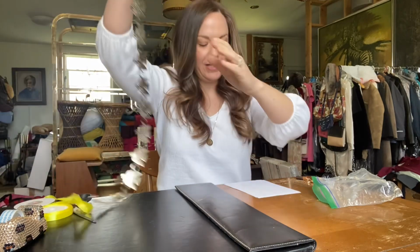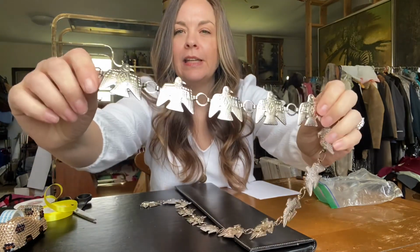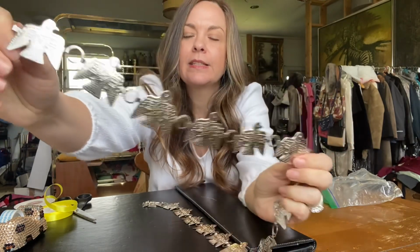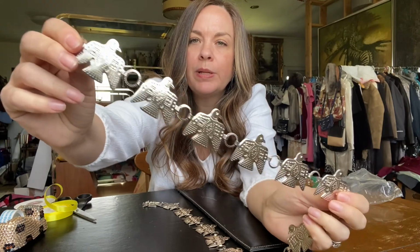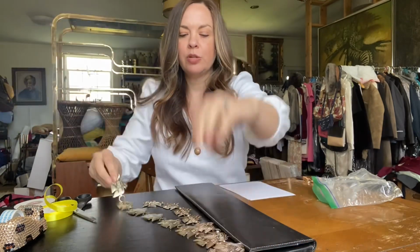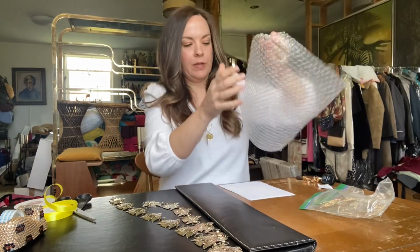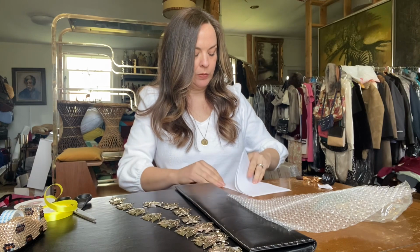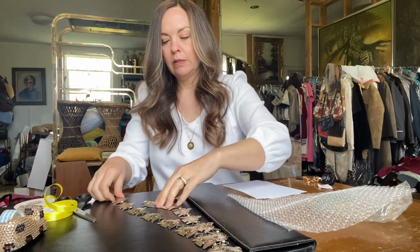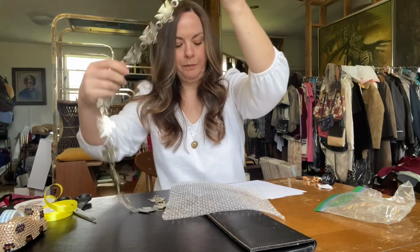The next sale is another belt, and I don't know if this is truly vintage or just vintage style, but it's a silvertone Thunderbird belt. I just thought it was pretty cool looking, and I've had good luck with these kind of metal chain belts in the past.